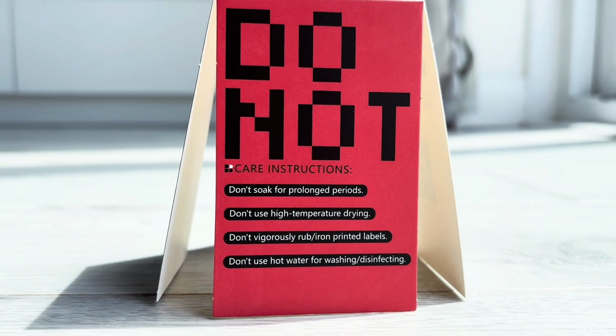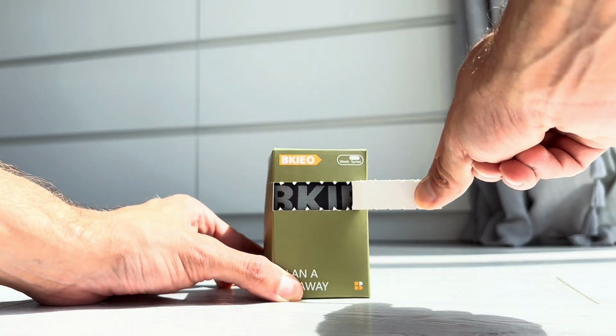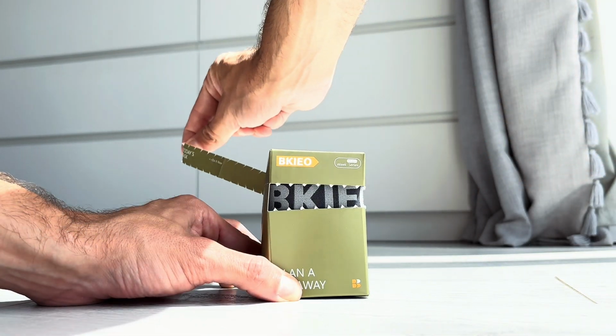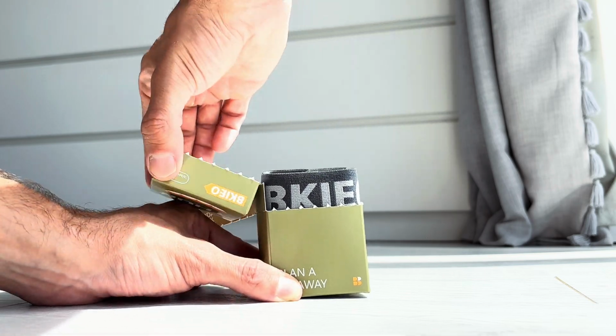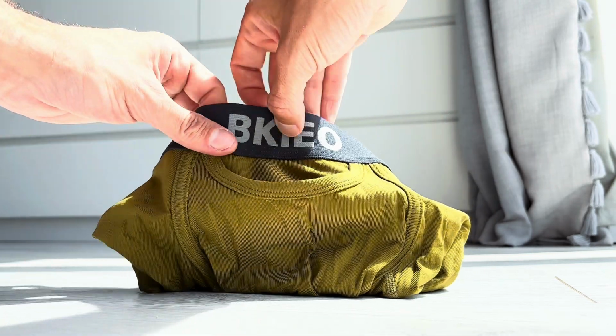And now, the final product. Now let's see how they fit.